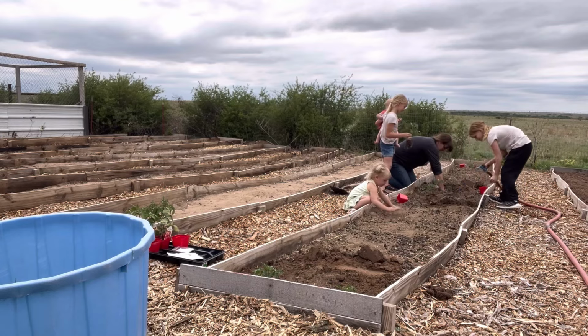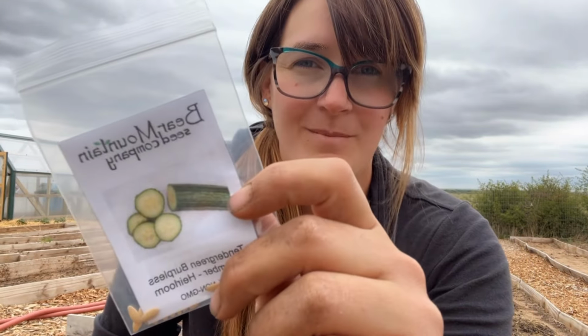You're so helpful. My next one is cucumbers. Now, I have struggled to grow cucumbers out here in the panhandle of Oklahoma, except for the Japanese style cucumbers. I don't know why, but these are also my family's favorite. So it's really a plus that I can actually grow these out here. They really do love water and trellising. So I'm going to be planting these from Bear Mountain.